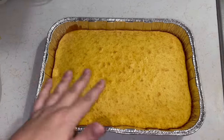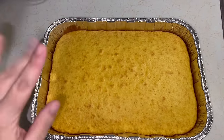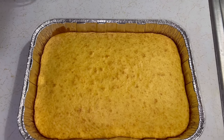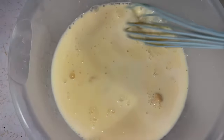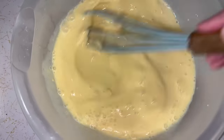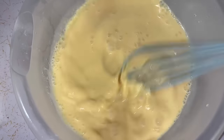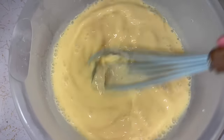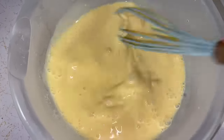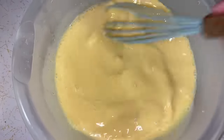Alrighty, the cake is done. It's hot, hot, hot like lava. So I'm going to let this cool, completely cool, and then I'll show you the rest. Mix up your pudding according to package directions. I'm using French vanilla because it's what I had in my pantry. You can use regular vanilla or banana, whatever. But just mix it up according to package directions.